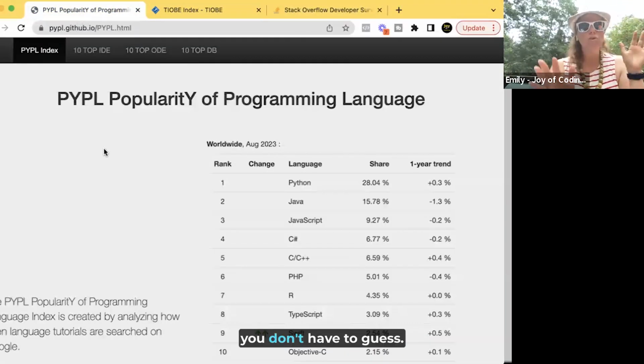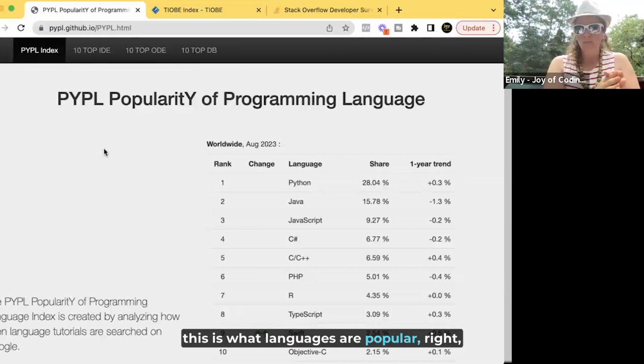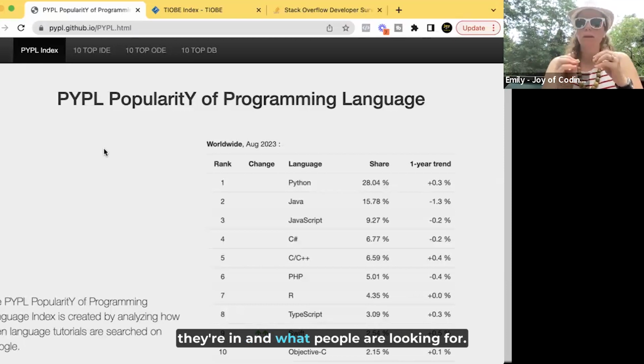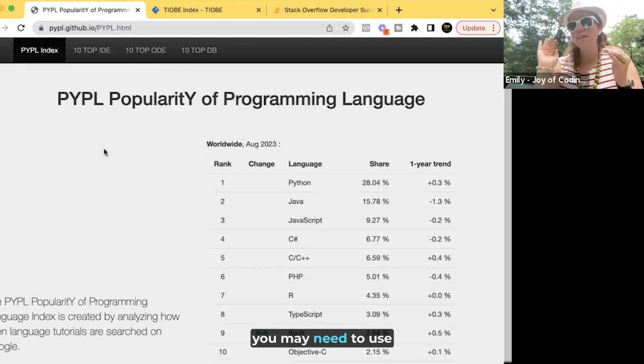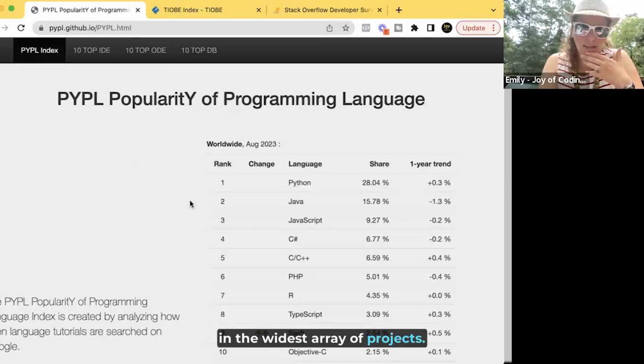So you don't have to guess. You can actually figure out what the most popular languages are. Now, this is what languages are popular, right? In terms of the projects that they're in and what people are looking for. If you're really looking for where the jobs are, you may need to use a different list, but this is what's most popular in the widest array of projects.